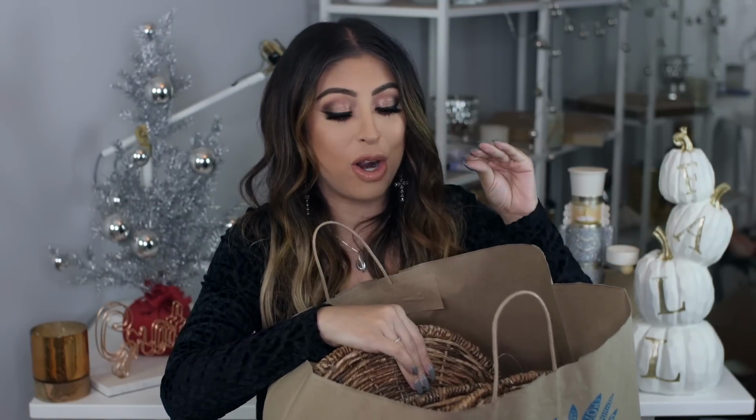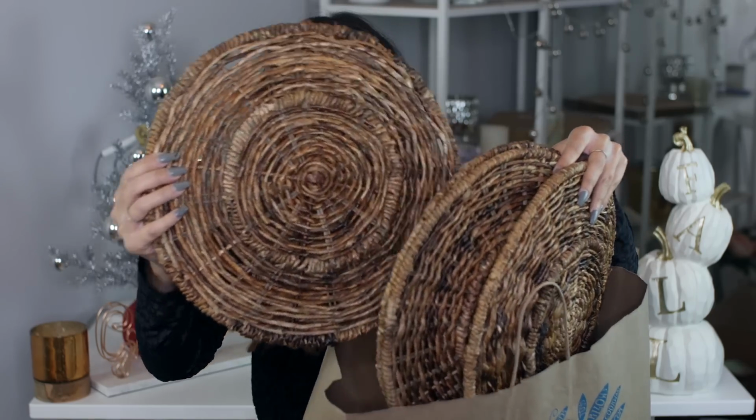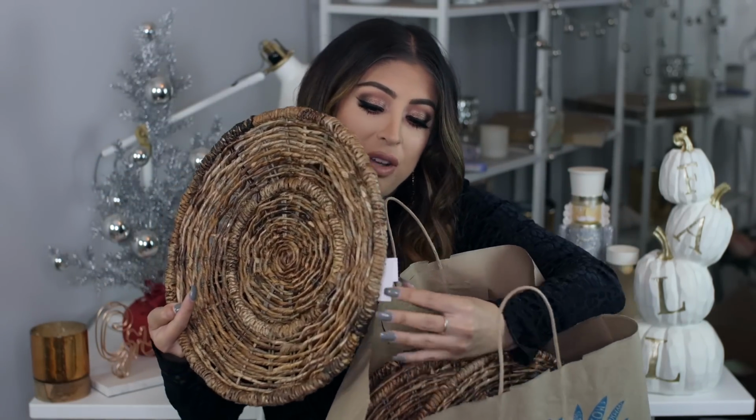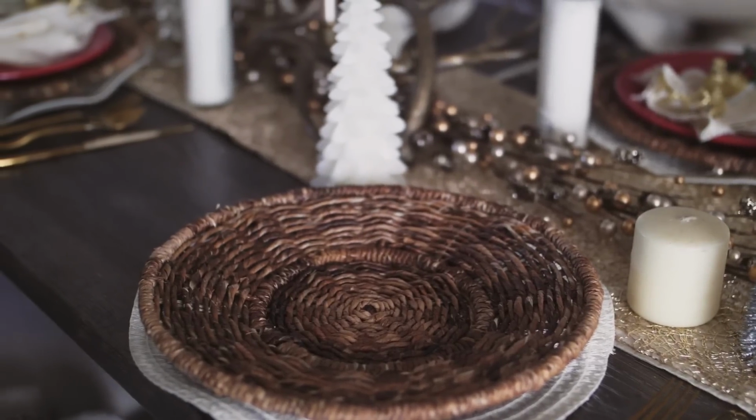I'm thinking that it should turn out really cute, especially because I did kind of set it up in store the way I thought that it would look in my own home. So these are the chargers that I went with. These are jute chargers, I believe is what they're called. So they look like this. This is very different from what I'm used to.